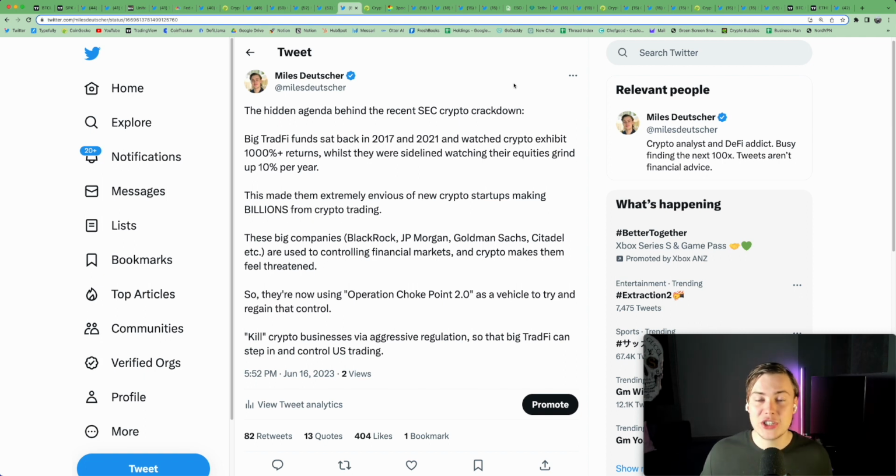So Operation Choke Point 2.0, which has basically been the SEC's way of controlling the on and off ramps in crypto to stifle liquidity in the ecosystem, I feel is being used as a vehicle to try and regain market control. So there's been a lot of talk about whether the SEC is killing crypto. They are killing crypto, but what they're doing is they're killing it so they can create control.